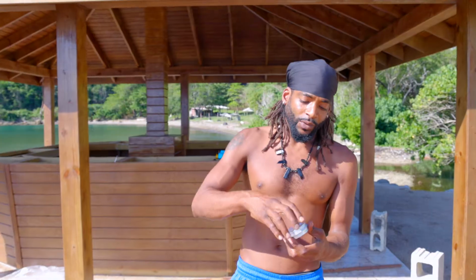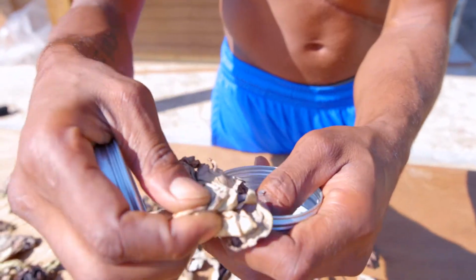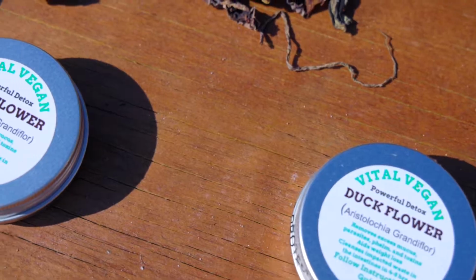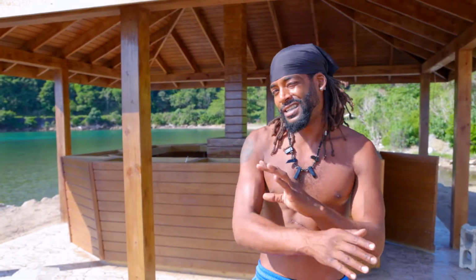And you could see the way we dry it, not in the sun, this is actually dried inside, and it dries nice and crunchy. You see that right there? We preserve as much minerals as we can in here. So we give an extra amount in there so that you guys will definitely go through a serious, extreme detox. That is a fact. I'm guaranteeing that with you guys.